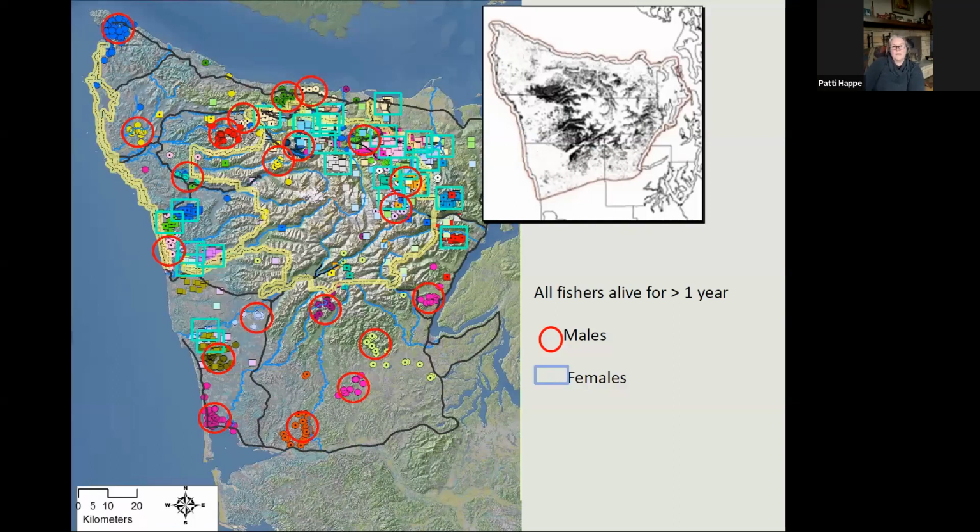So at the end of the first phase of the Fisher Project, this is kind of what we ended up with. After 2010 and into 2011, there were some males that settled down near where the females were, but not a lot. And for a small animal that's so widely dispersed across the landscape, we had real concerns about the implications of this on the population successfully breeding and reestablishing itself. Next slide, please.